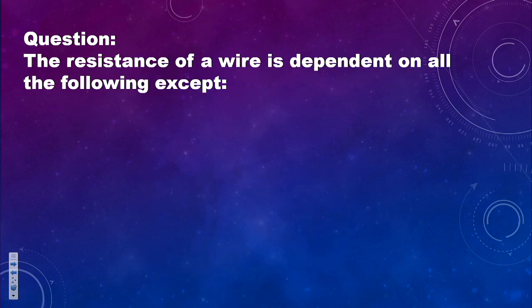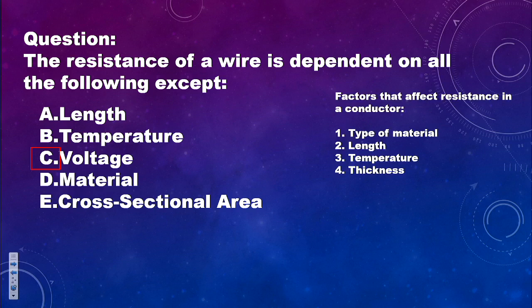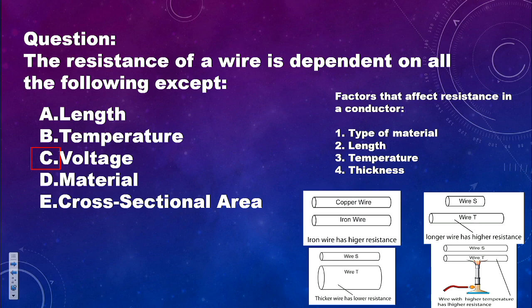The resistance of a wire is dependent on the following except for... So resistance of a wire is dependent on either length, temperature, voltage, material, or the cross-sectional area. Correct, C. Because once again, we saw the factors that are going to be dependent on resistance are the type of material, the length, the temperature, and the thickness, aka the cross-sectional area. Okay?